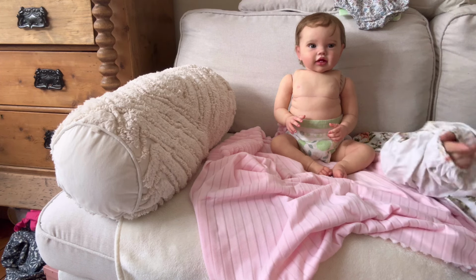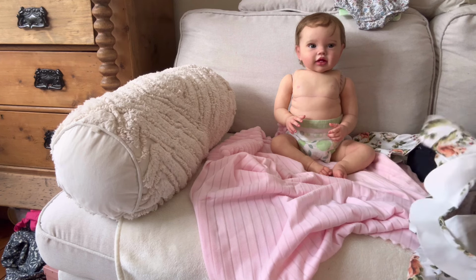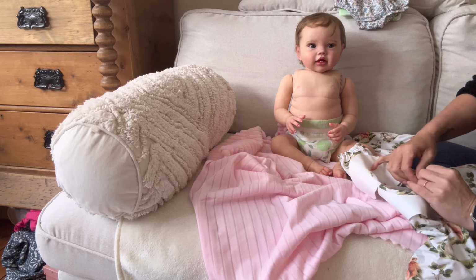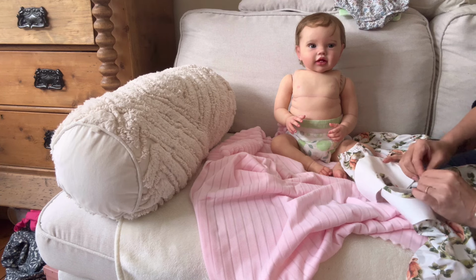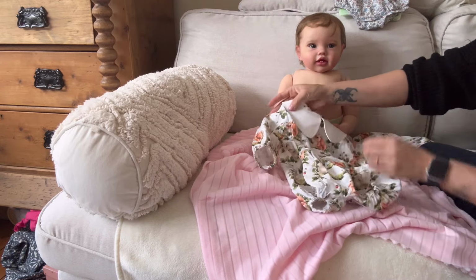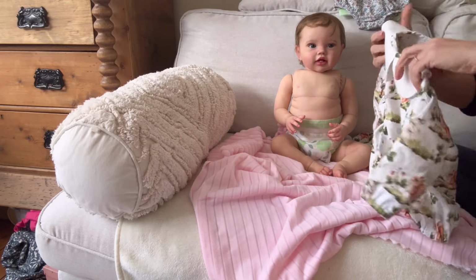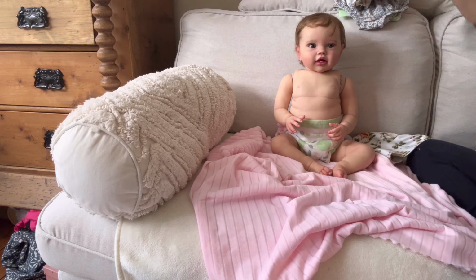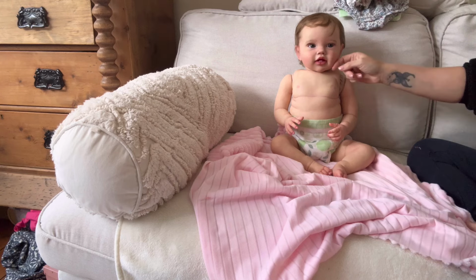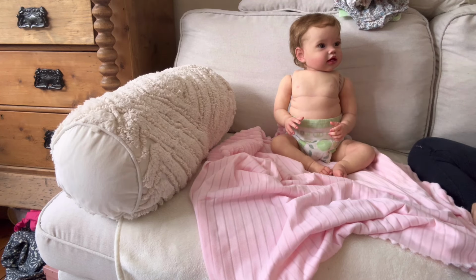I'm just gonna fold this up because I'll keep it. I think this little outfit's handmade, looks handmade to me, very pretty. It is, it's got little squirrels and mice all over it. It's very cute. I'll show you. Oh, these bits of stuff everywhere. So, here is her outfit that she came home in, with a nice collar and a little hat. So there it is. Cute, so cute. Hey, baby. Wanna look at mommy? She's too cute.